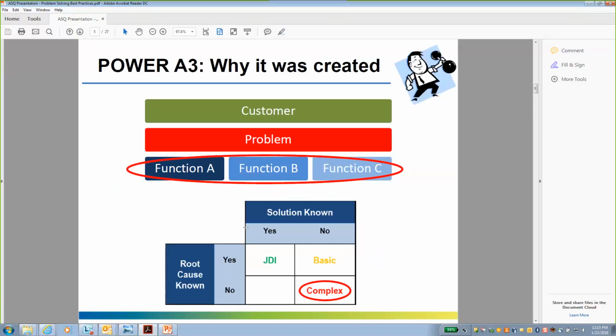If you note where it says JDI or just do it or basic, so where root causes were known, and the solution was either known or not known, but often it was just within a team, within the walls of a team or an organization, those problems were getting solved rapidly, so much better than before the lean transformation. It was on these complex problems crossing functions that just didn't seem to inherently improve. It actually became more obvious that this was a problem the longer the lean transformation went on.